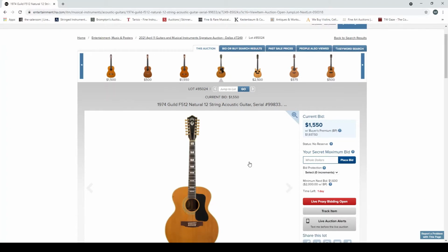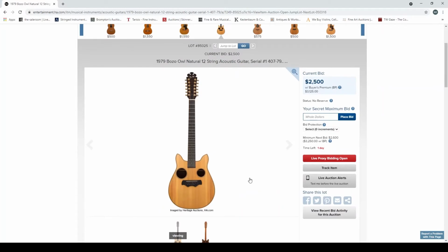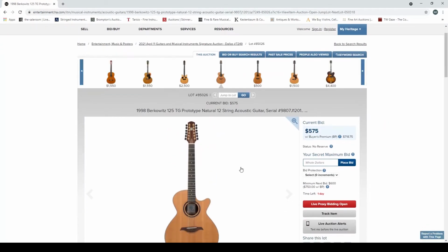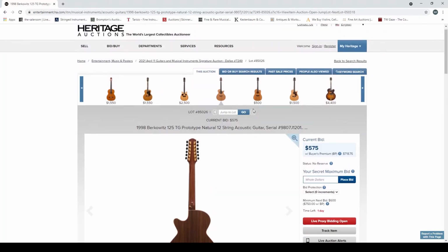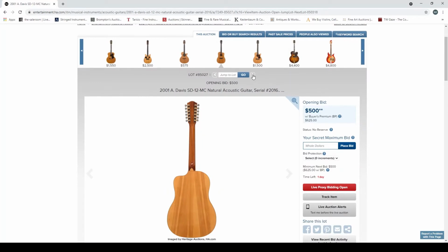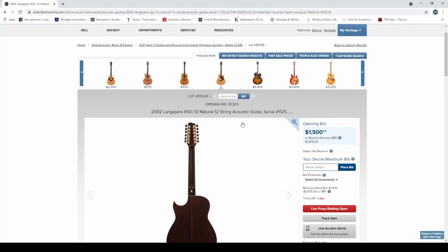1974 Guild F512 natural 12 string. 1979 Bozo Owl natural 12 string acoustic guitar. That's curious. 1998 Berkowitz 125 TG prototype natural 12 string. 2001 A Davis SD12 MC natural acoustic guitar. 2002 Longines RGC 12 natural 12 string. A lot of 12 strings in this auction.